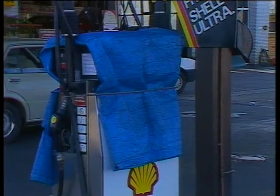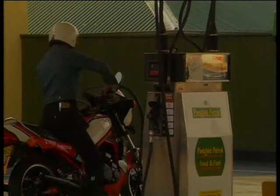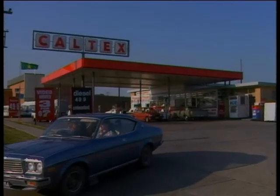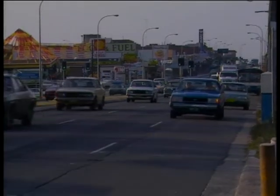Some station bowsers have been bagged up as the tanks run dry. Since the last Stormont and Packers strike, Newcastle's reserve petrol supplies are down. According to service station owners, local motorists are in the hands of the unions involved in the petrol industry.